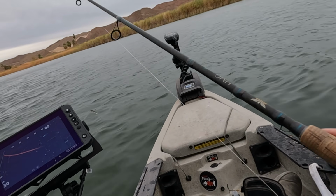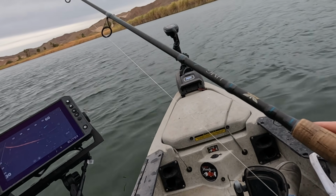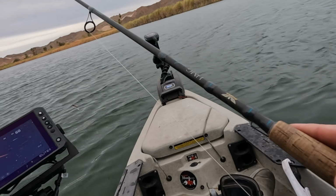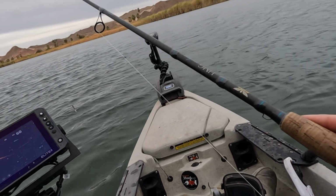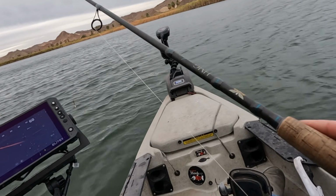Not a very deep lake. It's out here in the middle. It gets 15, 20 feet. So all the stripers are just cruising around there. Not in big schools, just singles, doubles. 3 at the most I've seen.